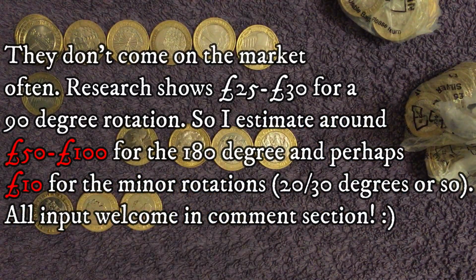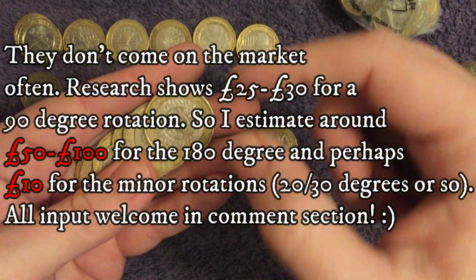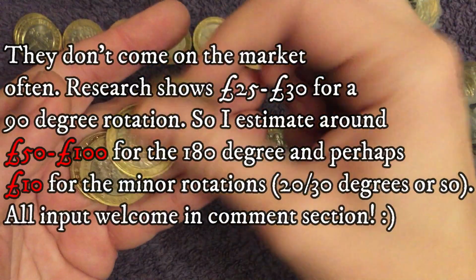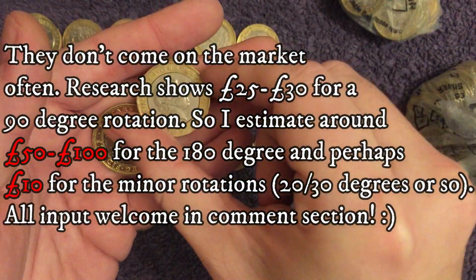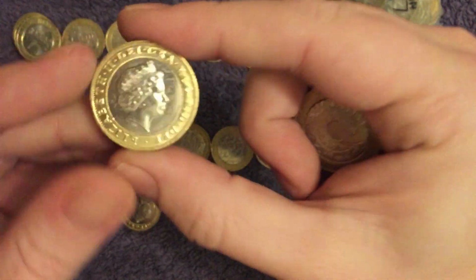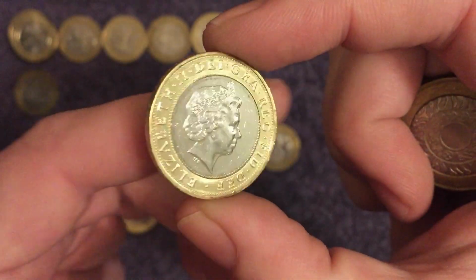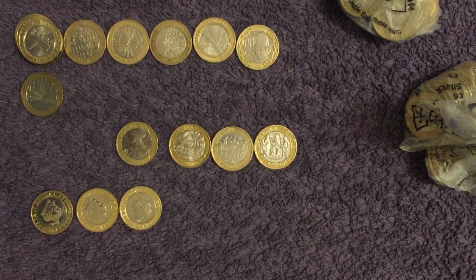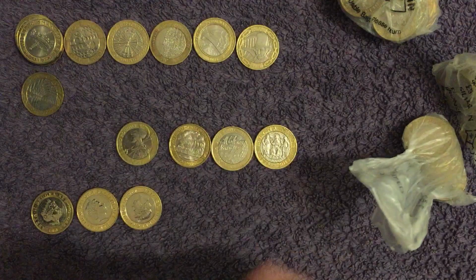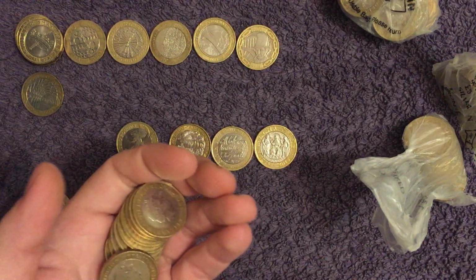Look at these beauties. That is definitely worth a few quid. Completely inverted. It's alright if it's out a little bit. You might be onto a little bit over face value, but when they are completely inverted, they're definitely worth a little bit. That one's okay. Wow, wow, wow.